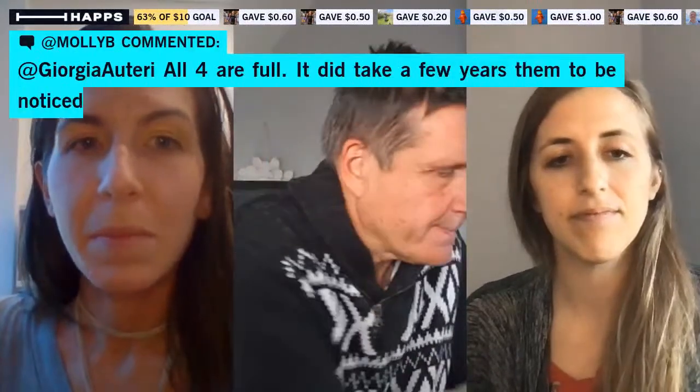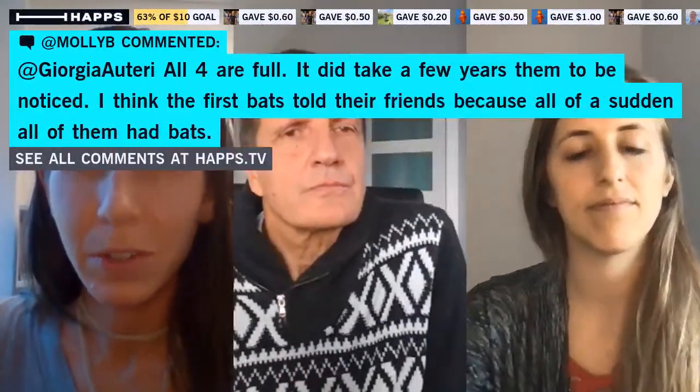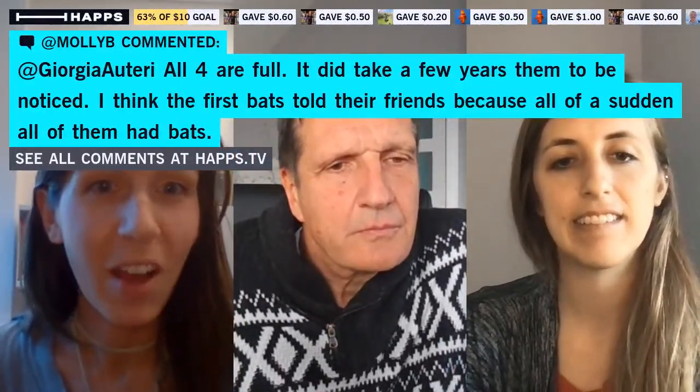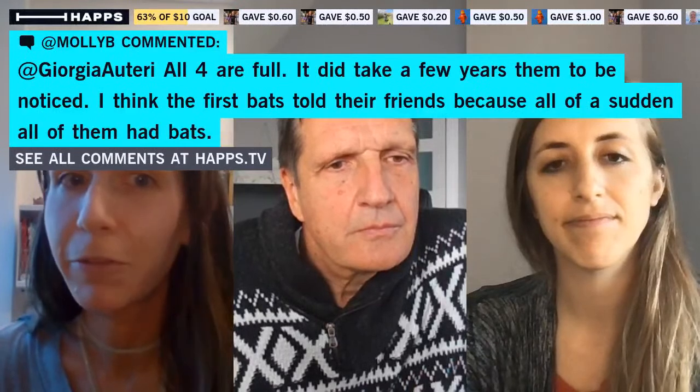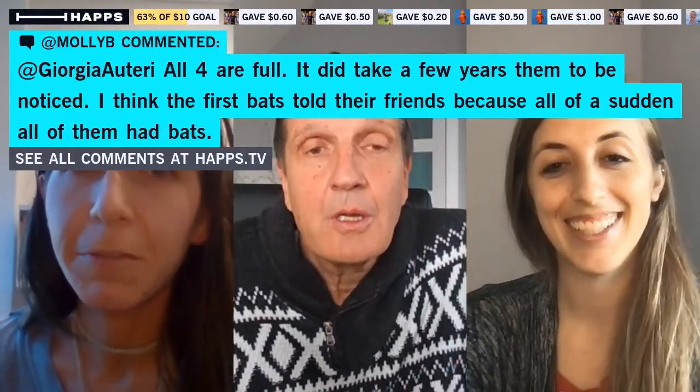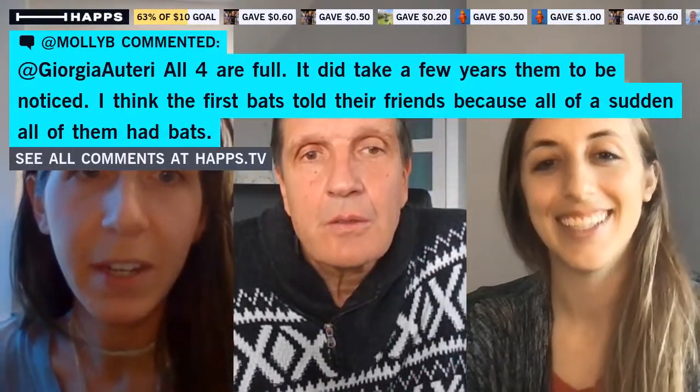Yeah. So Molly brings up this really important point about her bat boxes, and it reminds me of something. So she said earlier that she had some bat boxes under her third story eaves, I believe. And I asked her if she had any bats in them in the comments, and she said that all 4 of her bat boxes are full. And it did take a few years for them to be noticed. I think the first bats told their friends because all of a sudden all of them had bats.